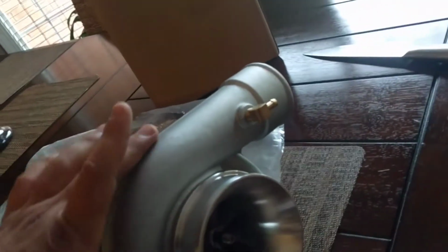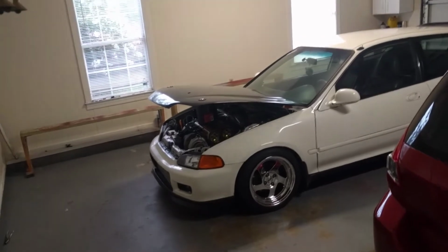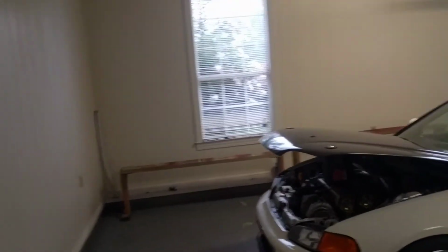I think the housings are interchangeable. I can take the Garrett one off and put it on here. Should be the same size. We'll see. I'm about to swap them out and see. It's a 57 millimeter by 76 inducer. Yeah, 57 by 76, and that's the compressor side. The exhaust side is like 62 by 80. It blows my turbo went out, but fuck it.